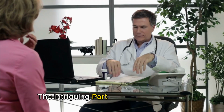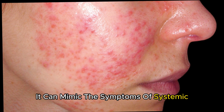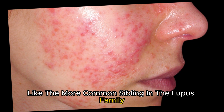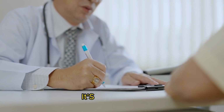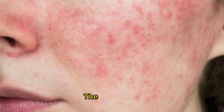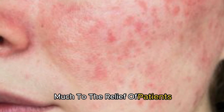The intriguing part about drug-induced lupus erythematosus is that it's a bit of a chameleon. It can mimic the symptoms of systemic lupus erythematosus, the more common sibling in the lupus family. However, the key difference lies in the cause and, thankfully, its reversibility. Once the offending medication is stopped, the symptoms usually do an about-face and resolve, much to the relief of patients.